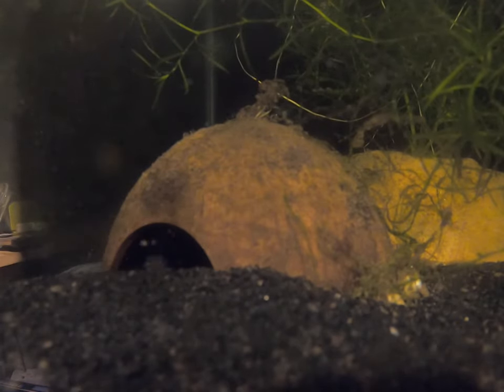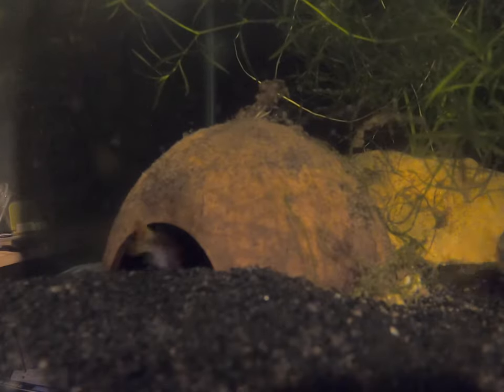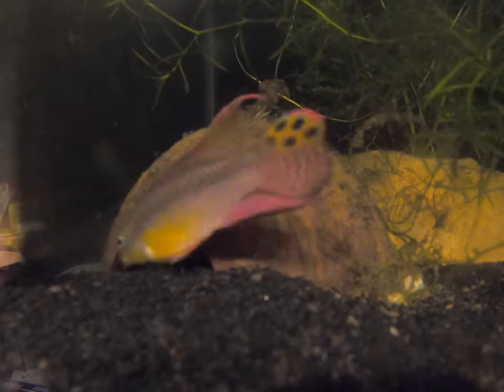As you can see in this time lapse I was able to get, the male and the female are constantly in and out of the cave, very interested in each other, very fired up. The coloration is incredible. In my opinion, that is truly what sets these fish apart from other Kribensis, the purple and the yellow that they show. So I did have some successful behavior in this 10-gallon tank.